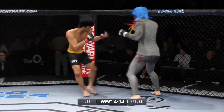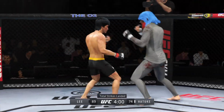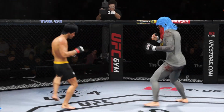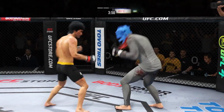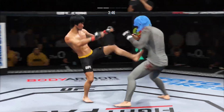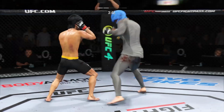Back and forth we go here. Oh, beautifully placed with the left hook counter. Look at him drive his shin into his opponent's body with that body kick. And they separate. Well, it's one thing to have length, it's another thing to use it, and he does it as well as anyone. Nice kick there by Lee.